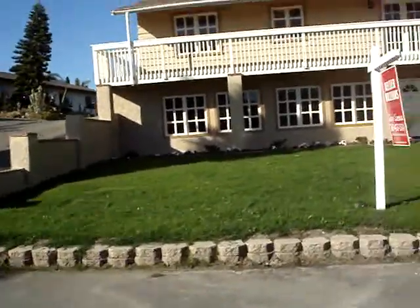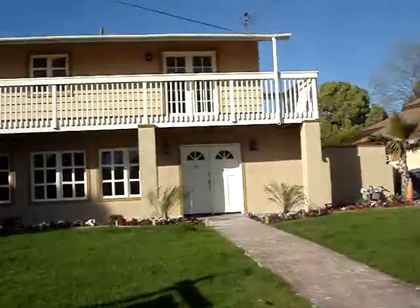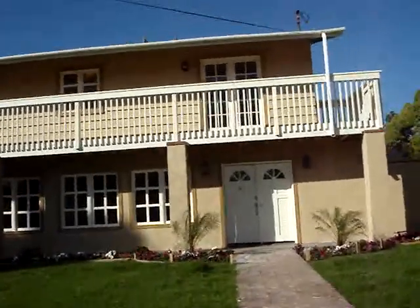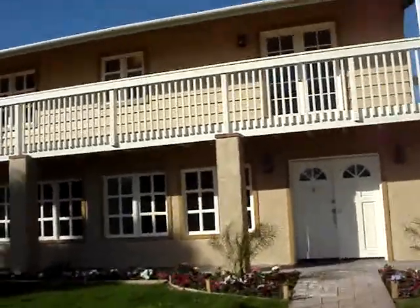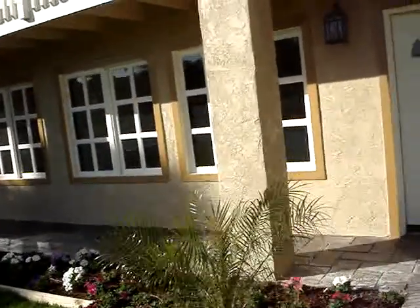You've got all new front yard landscaping here, new exterior paint. That balcony really looks inviting up there. You access that through the French doors of the master bedroom. And these wood frame windows give a nice sort of classic western feel to the house. Double door entry is always nice.